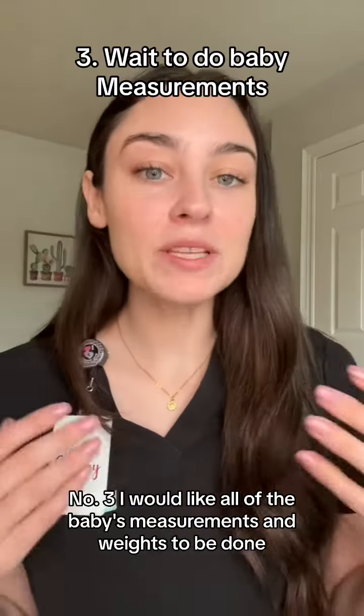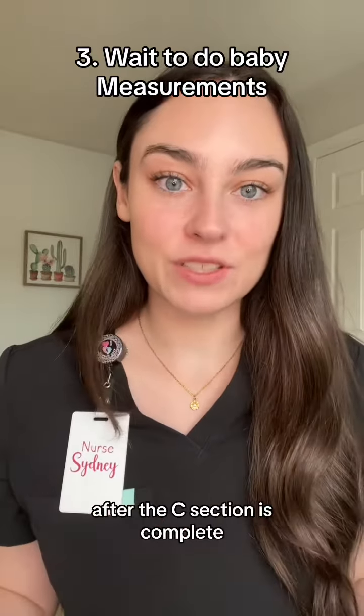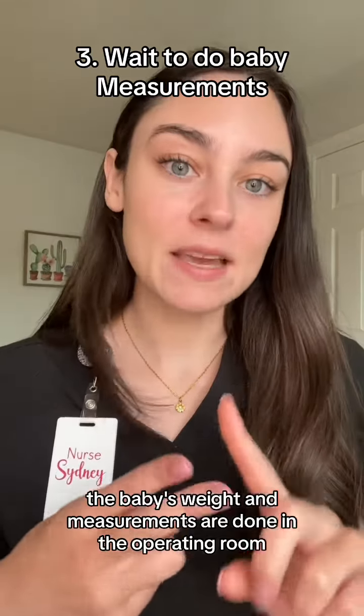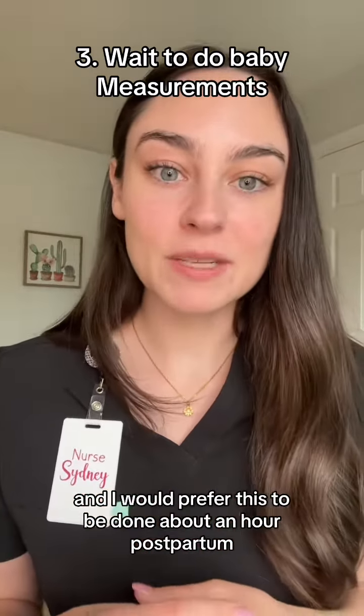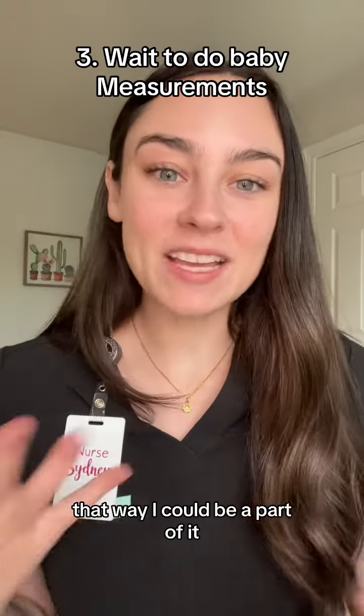Number 3, I would like all of the baby's measurements and weights to be done after the C-section is complete. So a lot of times the baby's weight and measurements are done in the operating room, and I would prefer this to be done about an hour postpartum once I'm in the recovery room. That way I could be a part of it.